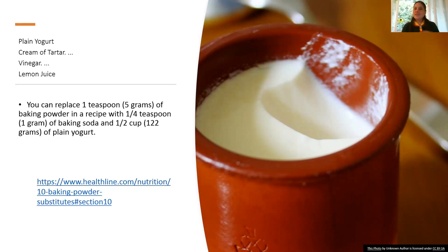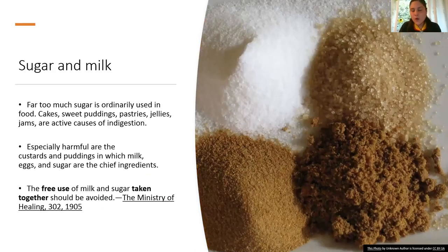And then we have the topic of the sugar and the milk. In almost all of the sweet recipes for bread or cakes, we have sugar and milk together. And Ellen G. White advised as well in the Ministry of Healing book, she says that far too much sugar is ordinarily used in food: cakes, sweet puddings, pastries, jellies, jams, and all these are active causes of indigestion. Especially harmful are the custards, the lovely custards and puddings, in which milk, eggs, and sugar are the main ingredients. But then she carries on and says, the free use of milk and sugar taken together should be avoided. Notice that she says the free use.